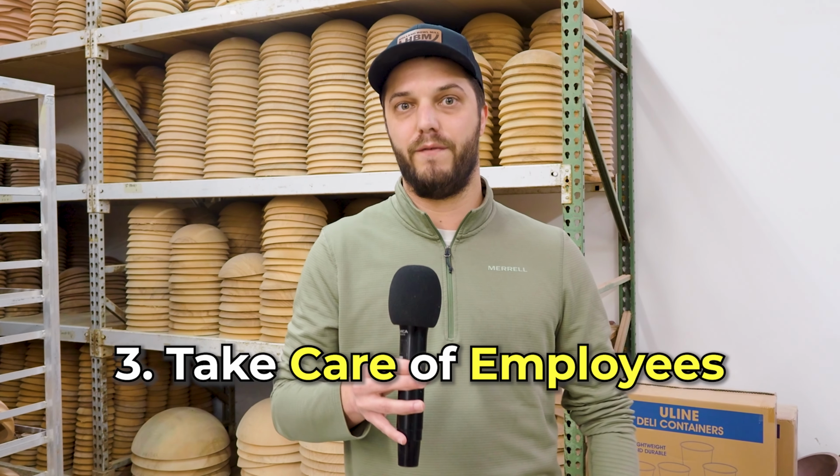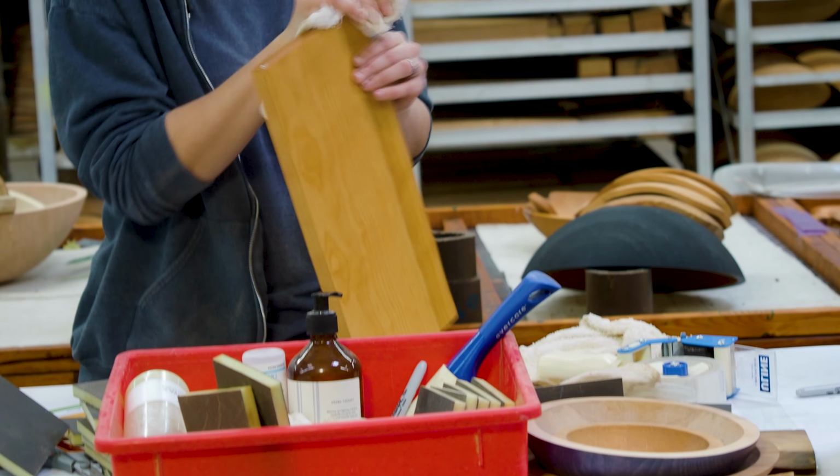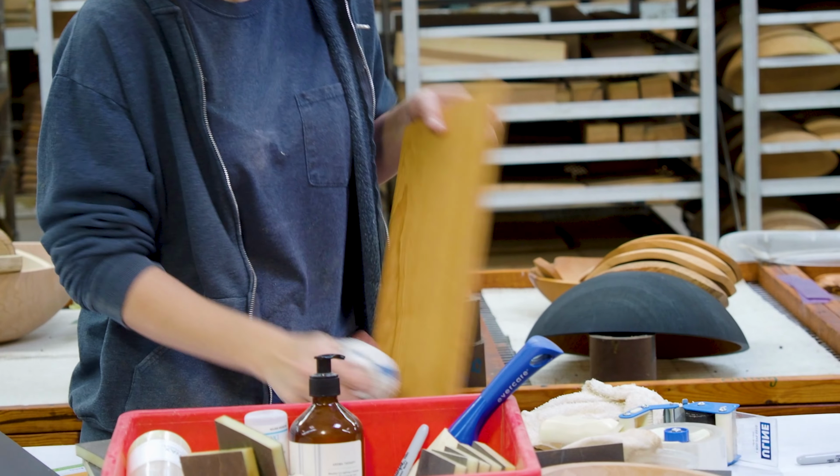And number 3, I would say, as you continue to grow, is taking care of your employees, making sure that they know that you care for them, that you want the best for them. And that's by, if you're able to, offering different benefits for them. And I think if you do those 3 things, that would be a good starting point for any new entrepreneur.